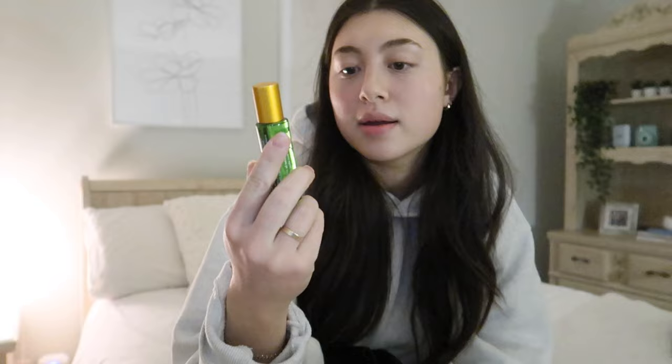I've got my wallet and keys. Oh, this is like a little stain remover. I think it's a natural stain remover. It's by the brand Jade. It's actually really, really good and works better than Tide to Go sticks. I don't know where my mom got it, but she gave it to me. And that's everything that's in this bag so far.